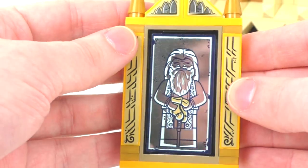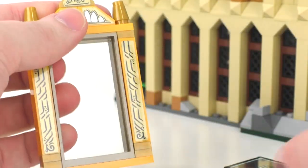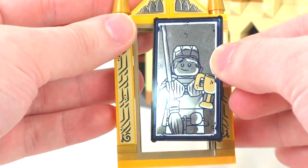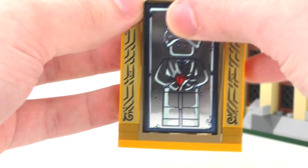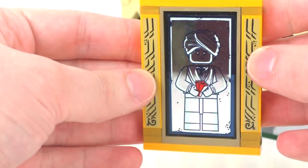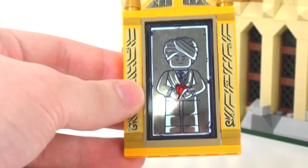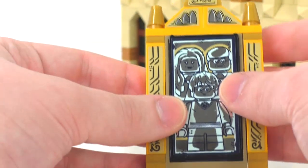That's really cool that LEGO included that. And then on the other pane, we get another additional pane right here, which features Ron with the Quidditch Cup and everything. I really love that reference. And then the very back features Quirrell with the Philosopher's Stone that he cannot yet get because he isn't using the mirror correctly. So yeah, that's pretty cool to show all of these different references within this particular set. I really love that they do include all of these.